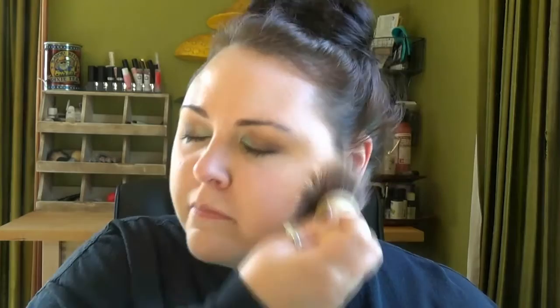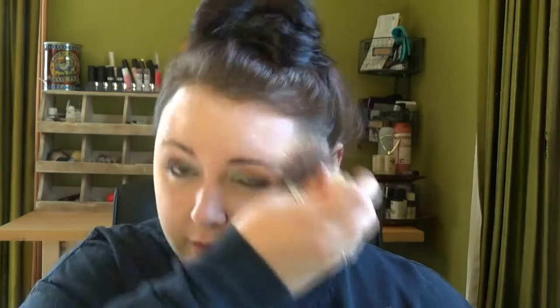Coverage. I really like it. I usually set it with a powder just because I set everything with a powder, just to kind of control oil and shine. So I'm going to set it with my Soap Naturals Blur Powder. And I really feel like this gives me a real flawless finish. It matches my skin tone pretty well. I thought it was going to be too light, but apparently I'm whiter than I appear. And then I'm just gonna add some blush and do all my eyeball stuff.